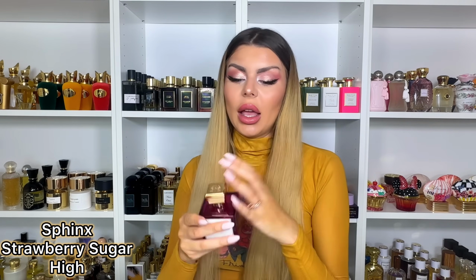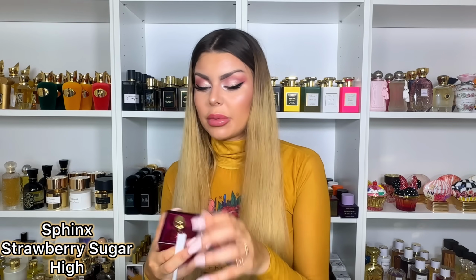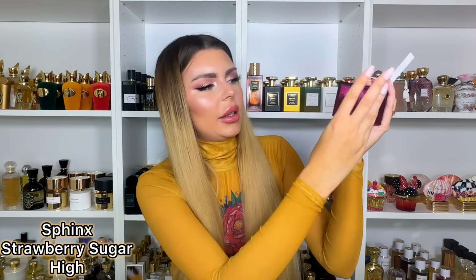I am obsessed. Listen, I am obsessed with this brand and with this fragrance in particular. This one is from Sphinx, and this one is Strawberry Sugar High. When they first contacted me to work with them, I was like, yeah, sure. As soon as I smelled them, I was like, I freaking need to bring this one to the UK. So we placed an order for lots of fragrances from them. This one, look, I finished more than half.